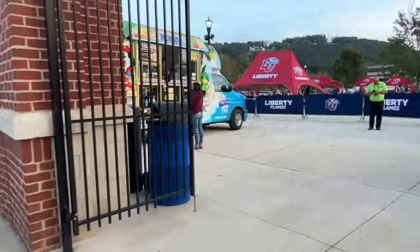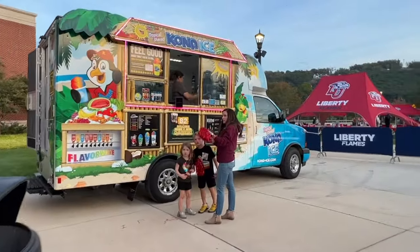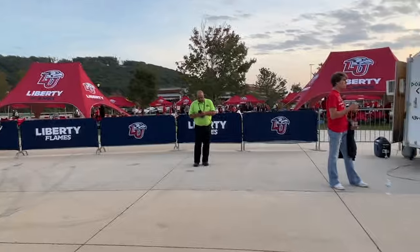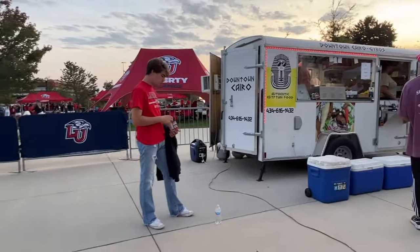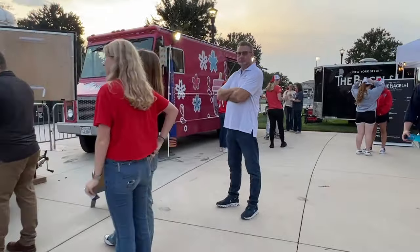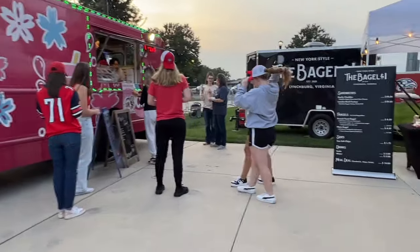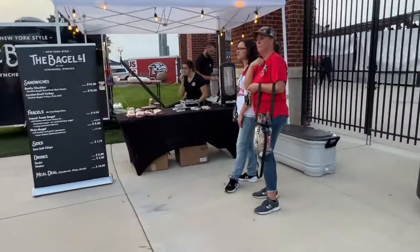All right, this is the other side, the south side of the stadium. And we got some Kona Ice right there. We have some tea coming up. Oh, a hero or a gyro. I don't know which way you like to say it. And the bagel, and they got a little food truck. So you see what I'm saying? It's nice the way they do it.